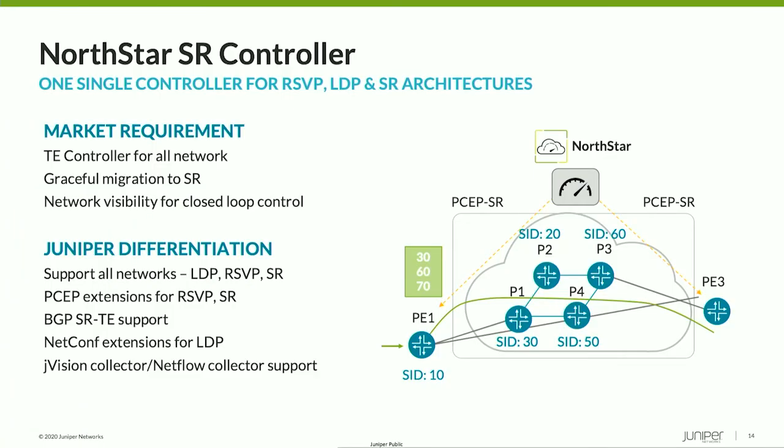Okay, so far we established that one of the key components of any segment routing architecture is the ability to provide centralized control. And this brings us to our last piece of the segment routing puzzle, which is a controller. We have developed a true vendor agnostic segment routing controller, which is called NorthStar. NorthStar supports a wide range of network transports and open APIs, along with providing a great user experience and smooth migration to segment routing. NorthStar's goal is to provide a fully automated and programmable experience.